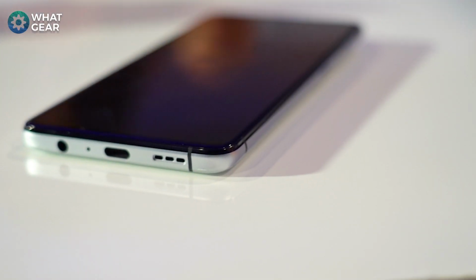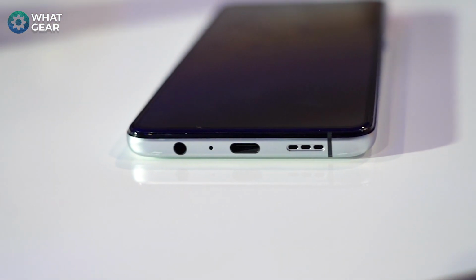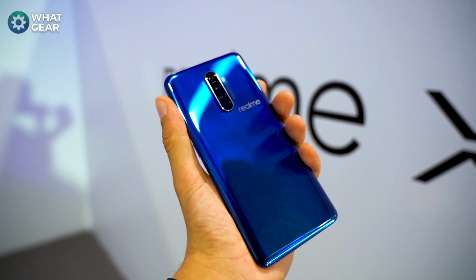Does it have a headphone jack? Yes, it does. It's right there on the bottom of the device, which means if you've got really expensive wired headphones, you can still make the most of them with 24-bit, 192 kilohertz high-res audio via the wire. But if you feel wired headphones are a bit too old school nowadays, you've also got Bluetooth 5.0.